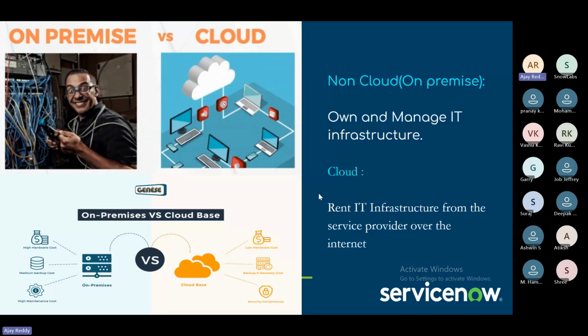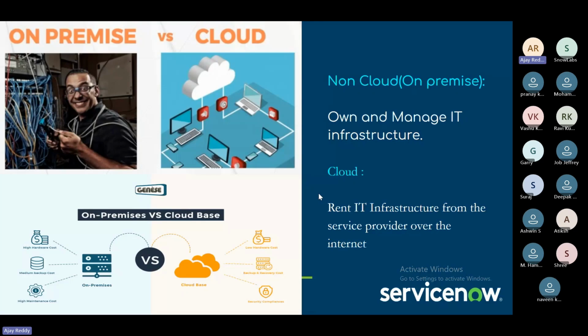And they need to take care of the maintenance as well, so they need to maintain server side employees. So everything is the company's headache in the olden days. So this was the situation. Now, when it comes to cloud, this complete application related infrastructure will be taken care of by the respective cloud provider. In our case, ServiceNow is the company that will take care of the complete infrastructure of the application.